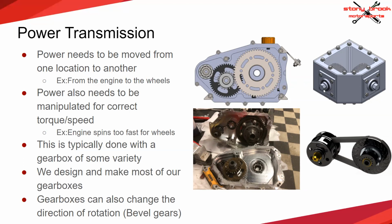Typically what you have is something where the axes are parallel to each other, right? So on the CVT, this is the input and this is the output. You can imagine the axis of rotation for both of these, and they're parallel, right? But over here, they're perpendicular. The reason we need this is because we need to get the power from the rear to the front. So our engine is spinning.